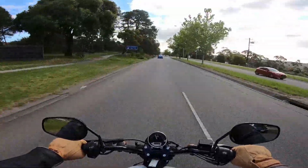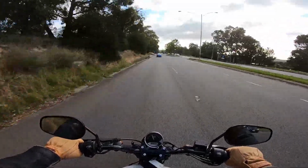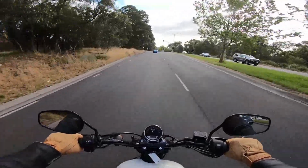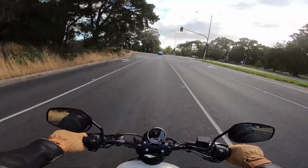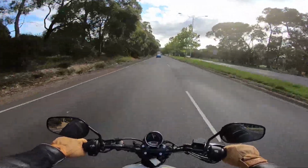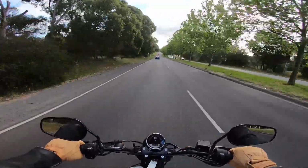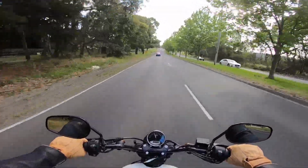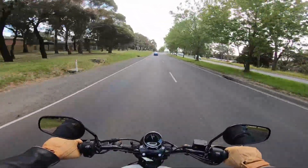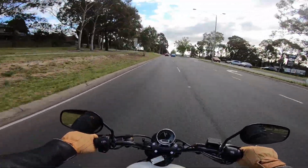Mrs. Hunt wasn't that interested in orange, but we saw a white one there, and we went, oh, that's a nice colour. I really like that. Because remember, I'm a black and chrome guy, and this bike is basically all white and black, with the exception of the bezel around the speedo, the rear shock absorbers, the top of the front forks and the fuel cap. That's about it.